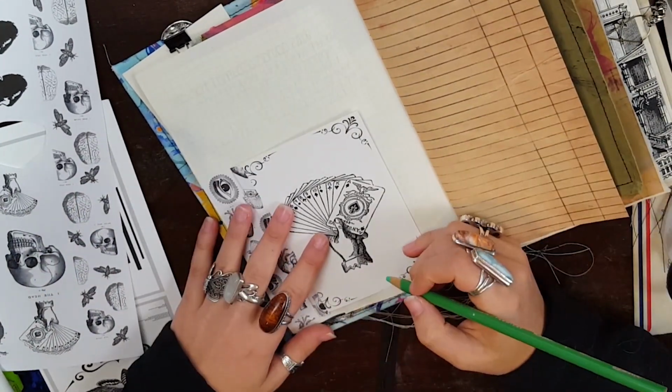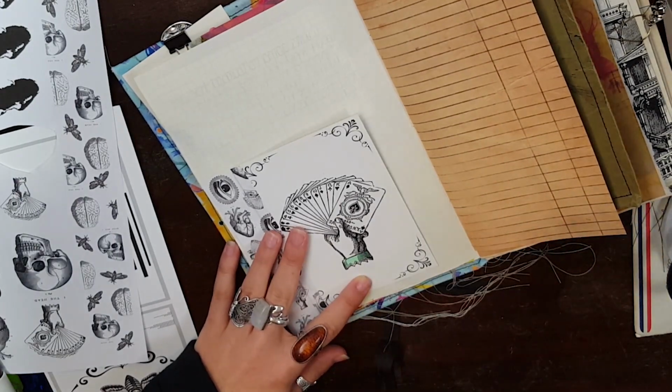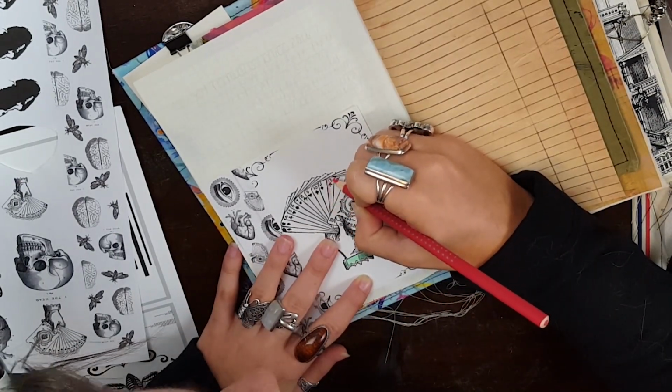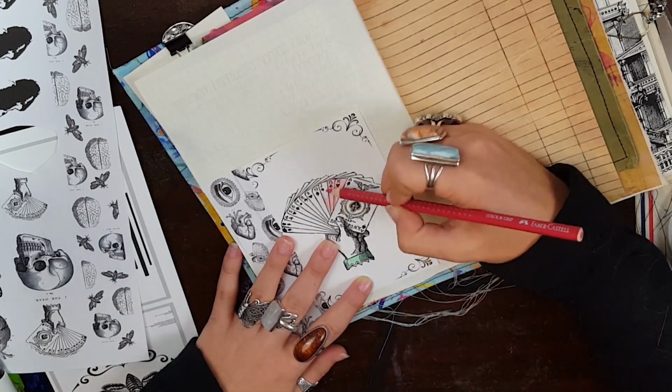I have requests for more printables because a lot of my international peeps don't want to pay the shipping, and I don't blame them. I don't know why you would pay $25 in shipping for a $4 sticker pack, right?